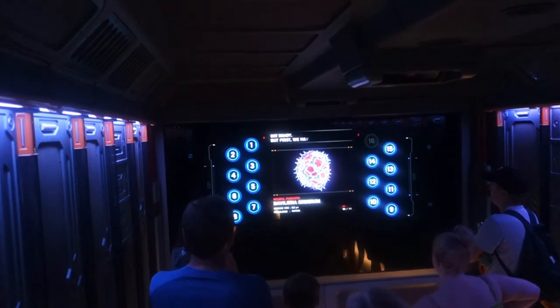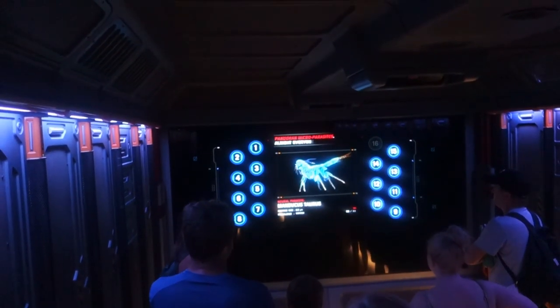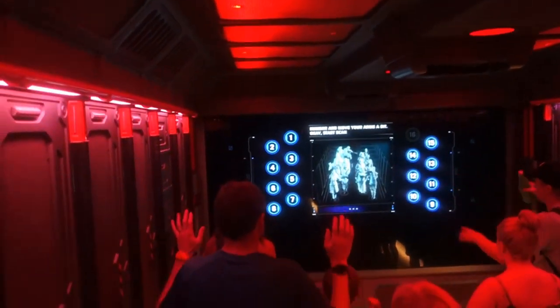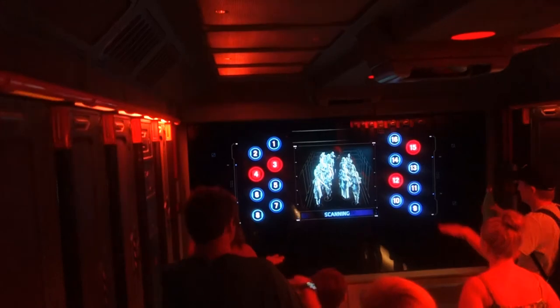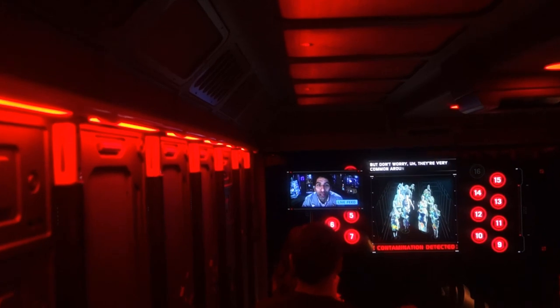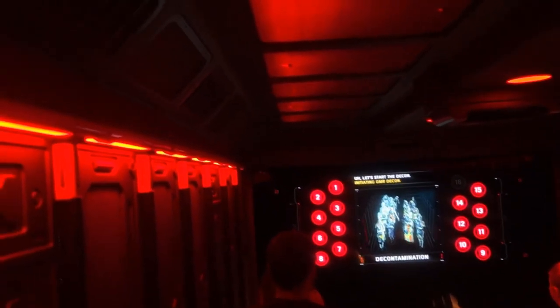But first, we have to scan you for Pandoran microparasites. All right, everyone, stay on your number and move your arms a bit. Okay, start scan. You've all got them. But don't worry, they're very common around these parts. Let's start the decon. Initiating GMR decon. Stand still over your number, you're not going to feel a thing.